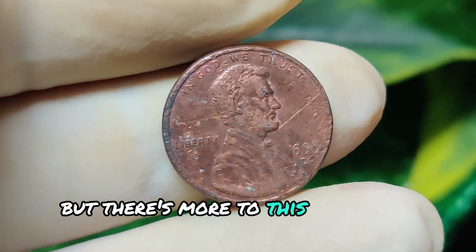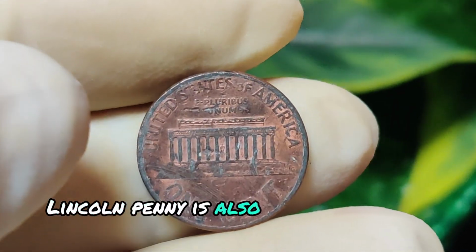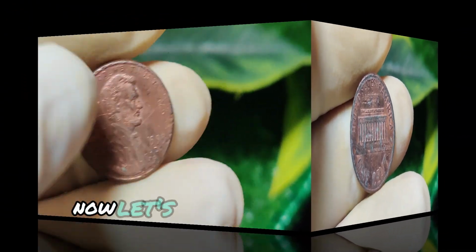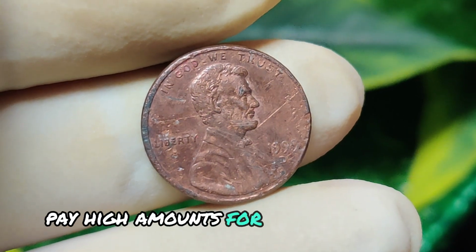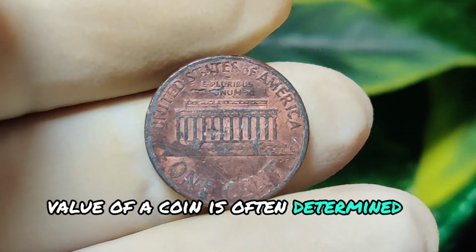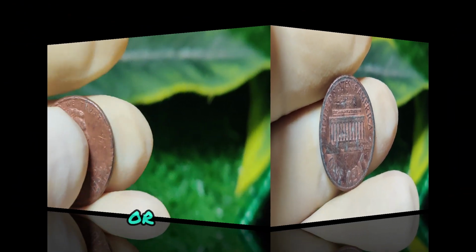But there's more to this coin than meets the eye. The 1999 D Lincoln penny is also notable for its rarity and pristine condition, which brings us to our next important topic, value. Now, let's talk about the money aspect. Why are collectors willing to pay high amounts for this 1999 D penny? One word: rarity. The true value of a coin is often determined by its rarity, condition, and whether it has any unusual characteristics or errors.